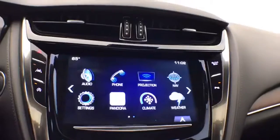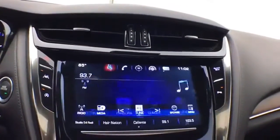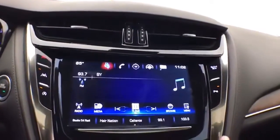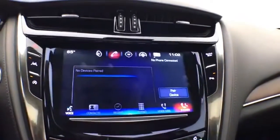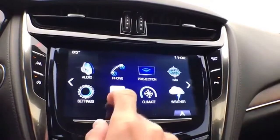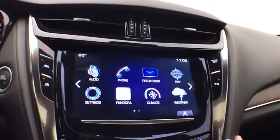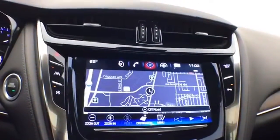Large CUE touchscreen infotainment system for radio. It's also satellite radio capable. Bluetooth connectivity for hands-free phone use, or to connect other Bluetooth enabled devices, great for wireless music streaming. You can even sync smartphones, Pandora, radio apps. Navigation.